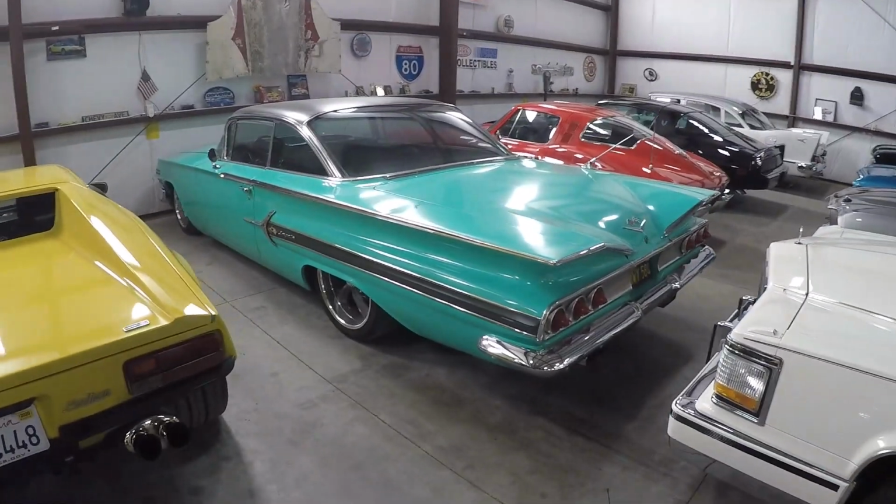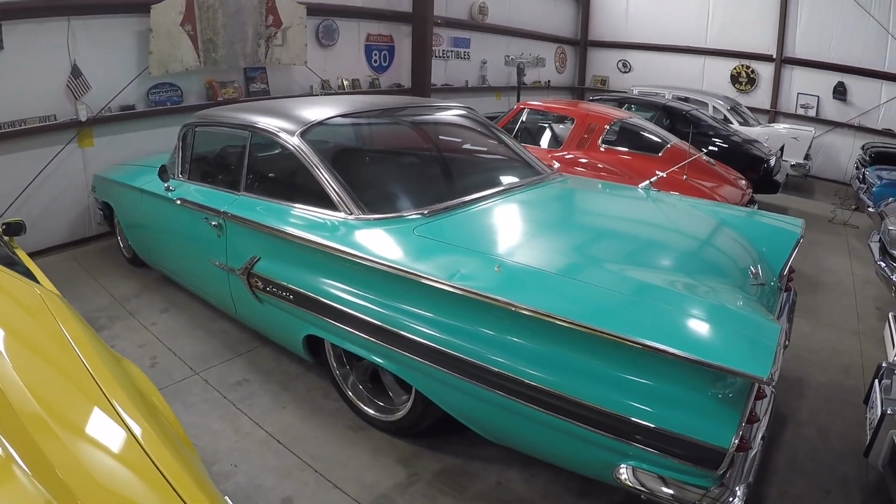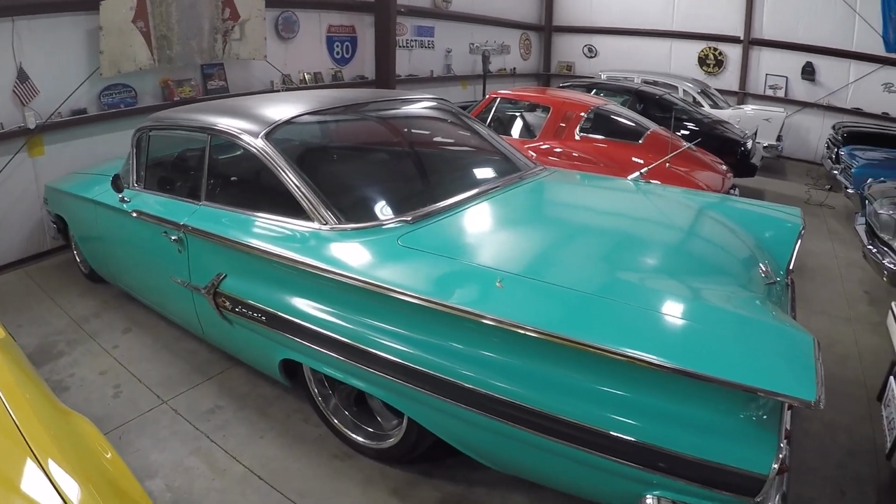It rides great. It's got a really good stance to it, as you guys can see, and it actually rides very, very well. I'm really impressed with how well the car rides. It does not have power steering, but it does have Wilwood disc brakes on it.